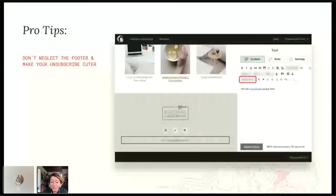I think not including one is a little unethical, but what you can do is write it in your own voice and style it however you want. That merge tags button that I'm highlighting on the right there in red is where you'll find links to add that unsubscribe feature.